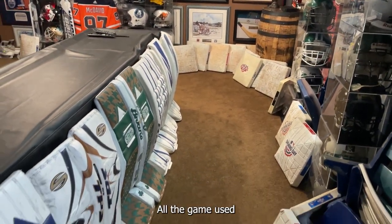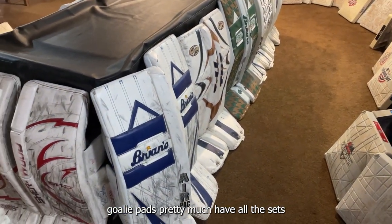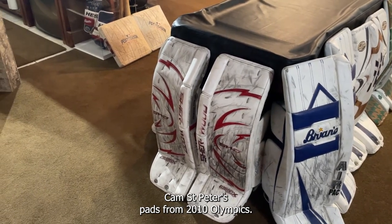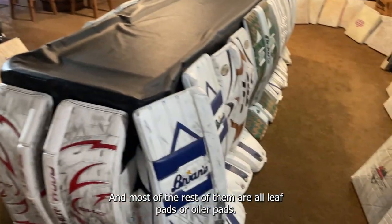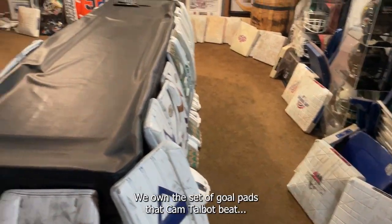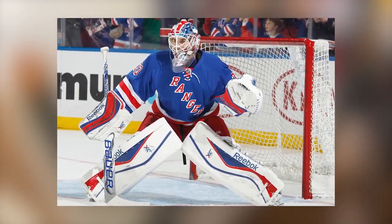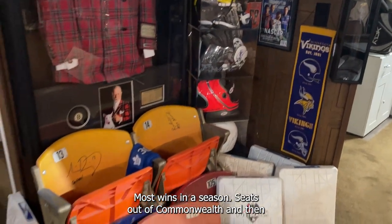All the game used goalie pads, pretty much have all the sets. Kim St. Pierre's pads from 02 and 10 Olympics. Most of the rest of them are all Leaf pads or Oiler pads. We own the set of goal pads that Cam Talbot beat Grant Fuhr's wins season, most wins in a season.